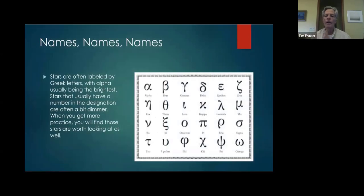Well, I mentioned the Greek alphabet, and whenever you look at a modern star chart and you look at the designations of the constellations, of the stars, and the names of the stars, you are seeing an overlay of three ancient civilizations who had very good astronomers. Now, I'm talking in the Western tradition right now, okay? The Romans contributed the names of the constellations. They're all still in Latin.